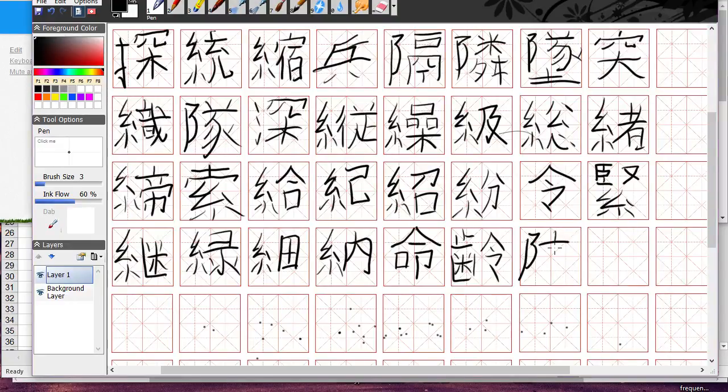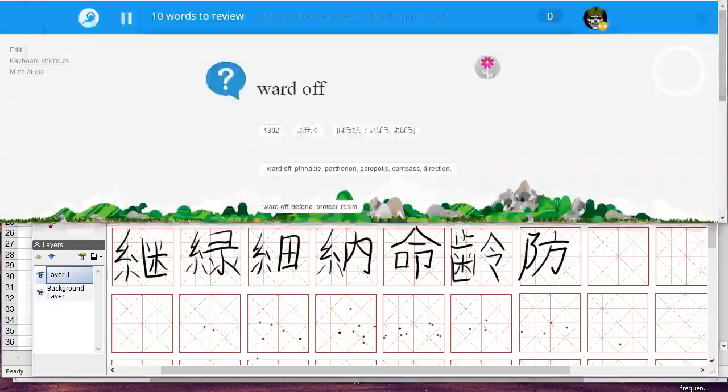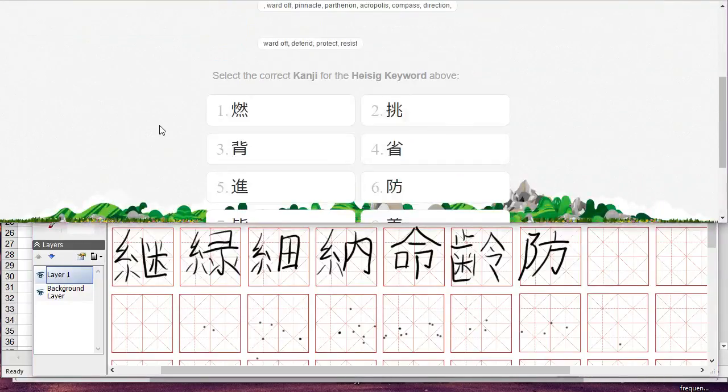Because, again, with stories or whatnot, my stories may not resonate with you if you don't know who these characters are.